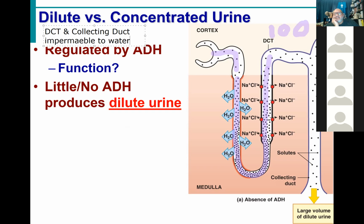What that means is any water that is in the lumen when it reaches the distal convoluted tubule is going to stay in the lumen. And as it stays in the lumen, it is going to produce our, and I know they say large volume, but again, we are going from 200 liters to 1 to 2 liters. So their large volume, we're talking about 1 to 2 liters of a very dilute urine. But you're not well hydrated.